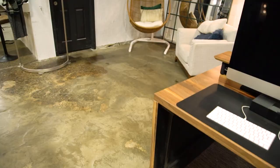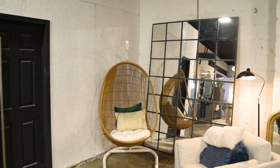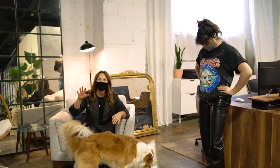This is the corner of rejected furniture pieces that didn't have a home, honestly. I want to move those rejected furniture pieces to here. I just feel like this wasn't a big enough space in our loft to actually have an episode, but we definitely need to bring in some color here.